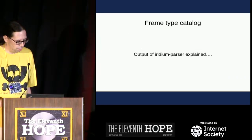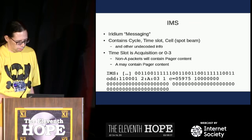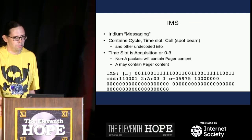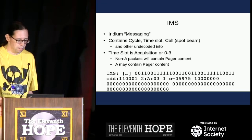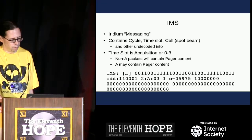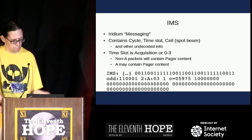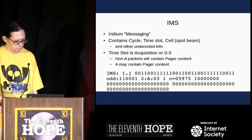Now I will go through all the different stuff we see and have some examples for you. The first type of packets, Schneider mentioned that already, is the messaging frame. Those are the frames that have the highest signal strength when sent from Iridium, so even with a bad setup, you should see those. They contain a cycle, which is timing information, the time slot inside the cycle, and which spot beam of the satellite sent this. This packet does not contain information about which satellite it was, but you can see which spot beam.